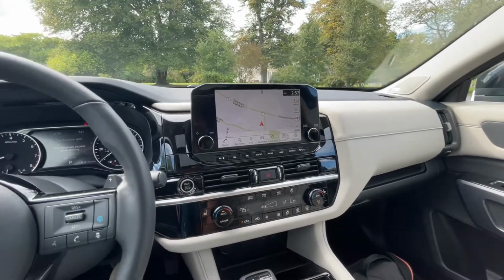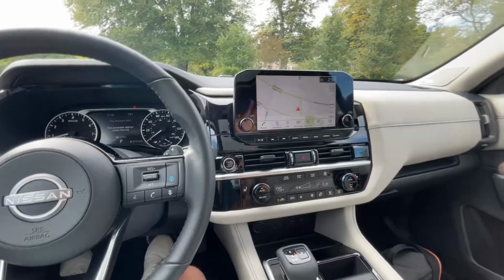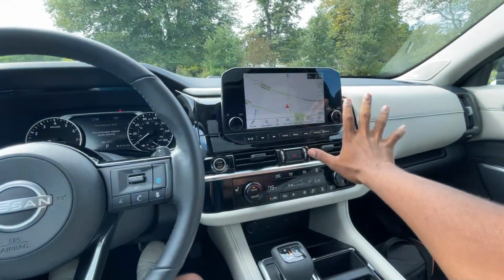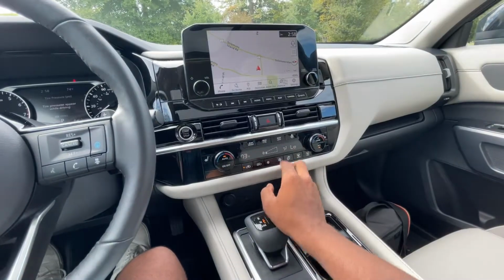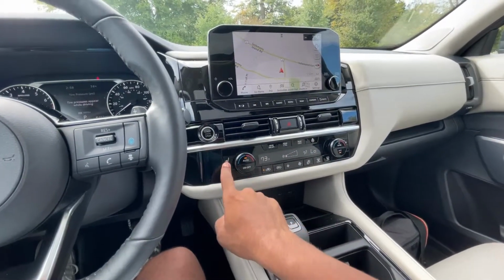I am very pleased. I'm happy that Nissan is doing a better job with the Pathfinder's interior. It looks more upscale. I know everyone's doing this with the screen, but I honestly like it. I don't mind it. I love that the climate controls are hard touch buttons. This also has a heated steering wheel and heated seats, of course, 3 levels.